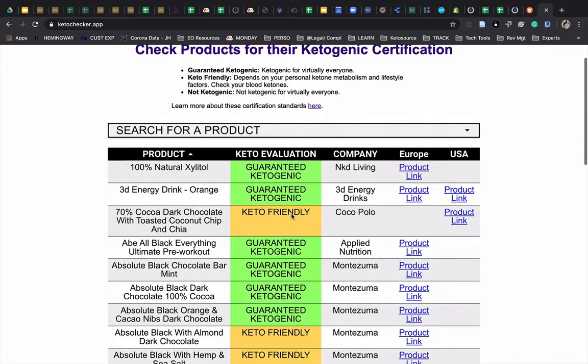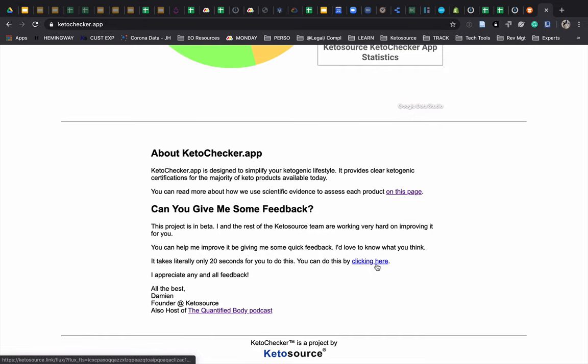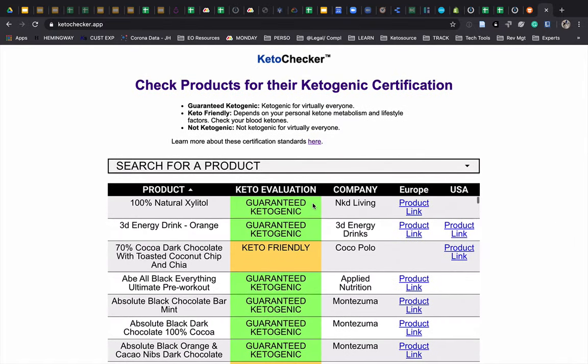In the meantime, I would love your feedback. So if you do have any feedback, please click here and let me know what you think of the experience after clicking it, and basically the functionality, because we're going to be extending the functionality and developing this to make it something you can use to feel a lot more confident in the things you're using and really get the results you want. Thank you.